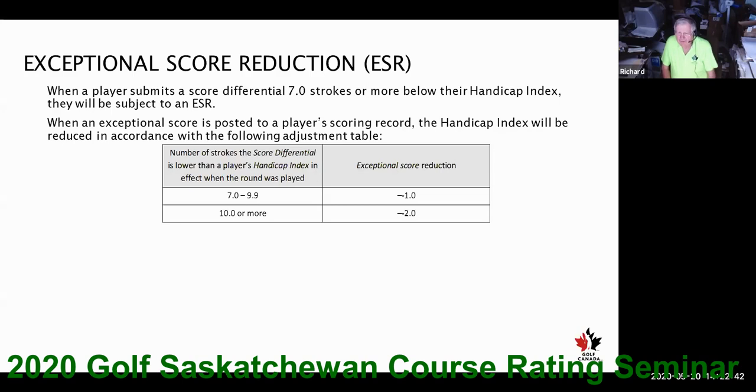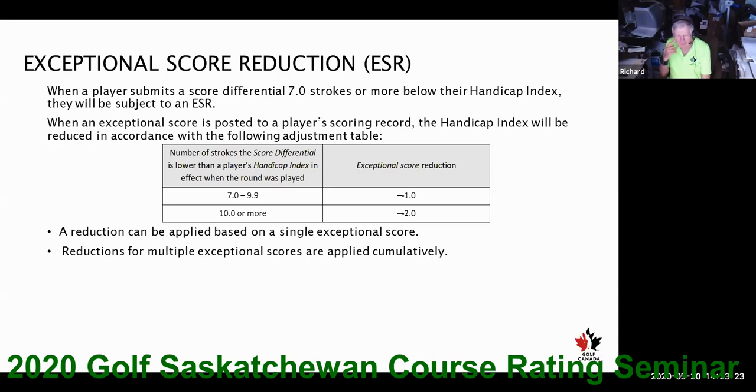So when an exceptional score is posted to the player's scoring record, the handicap index will be reduced in accordance with the following adjustment table. If it's 7.0 to 9.9 below the handicap index, the reduction is 1.0. If it's 10.0 or more better than the handicap index, the exceptional score reduction is -2. Okay, it only takes one exceptional score to trigger this. But if there are more, the adjustments or reductions are applied cumulatively.